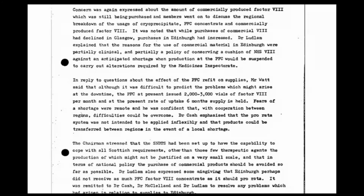Dr Ludlum explained that the reasons for the use of commercial material in Edinburgh were partially clinical and partially a policy of conserving a cushion of NHS factor VIII against an anticipated shortage when production at the PFC would be suspended to carry out alterations required by the Medicines Inspectorate. So that's a link back to that report produced by the Inspectorate, suggesting that there's going to be a need to undertake some works and a slowdown in production.